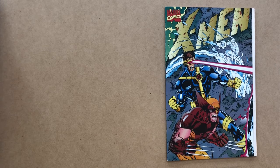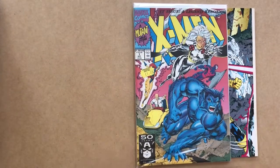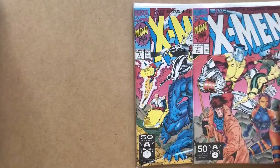And the artist is Jim Lee, with inker Scott Williams. So this particular comic was released on the 20th of August 1991, and the particular gimmick was that it was released with 4 different covers. This was the first cover here. This was the second cover.